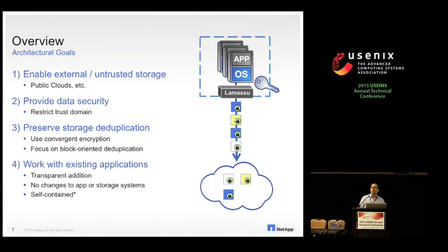And finally, we didn't really want to build this into a single application, and we already are not working with the storage system. So we structured things so this is completely transparent. I've shown Lamassu as a mystery box at the edge of the security zone, but importantly, it's basically just encryption services as a layer and does not have any hooks into the application or into that mystery storage zone at the bottom. And to the extent possible, we'd like to keep the whole thing self-contained so you can just slide that layer in wherever you like.